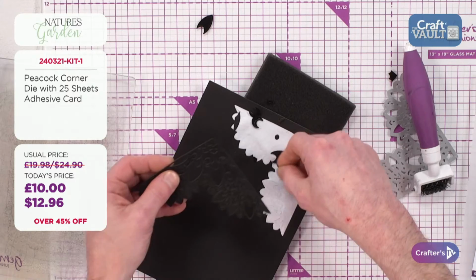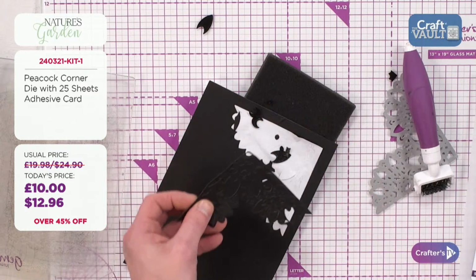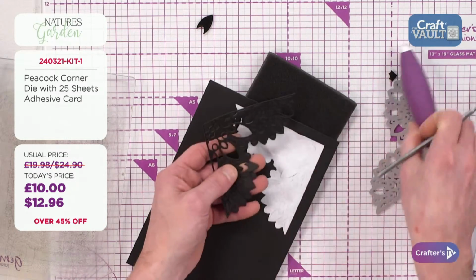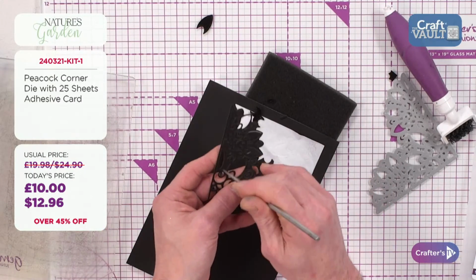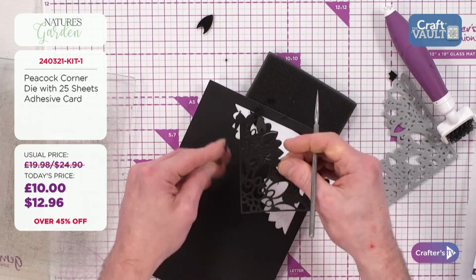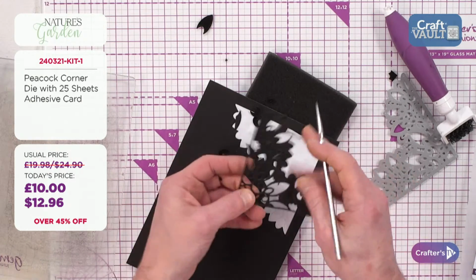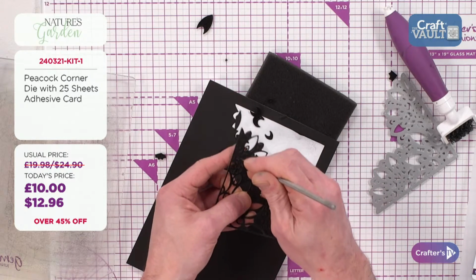Anyway, what we can do is I can then take all these little bits out. Now you can use your tool here. What will happen sometimes, as you'll have seen from up above, is the die actually comes away from the adhesive backing. If that happens, you're either going to have to pop it back on top, or you're going to pop all these little bits out.